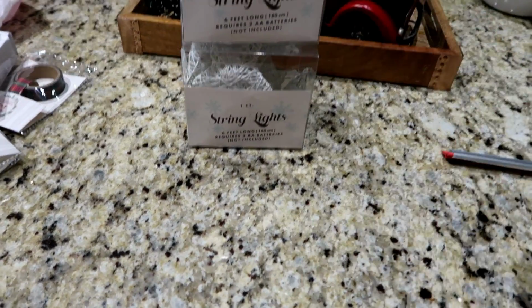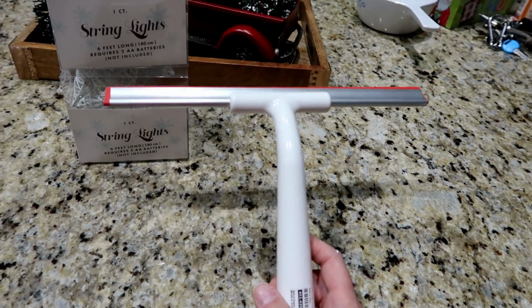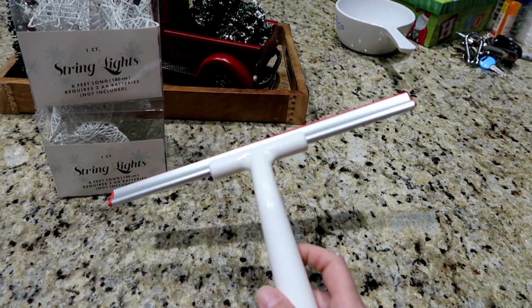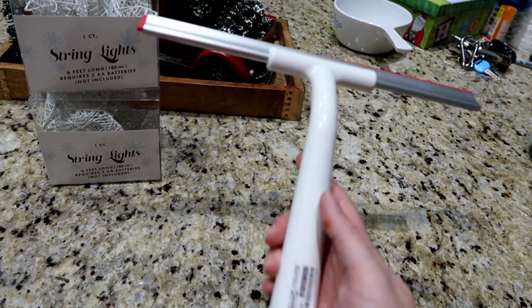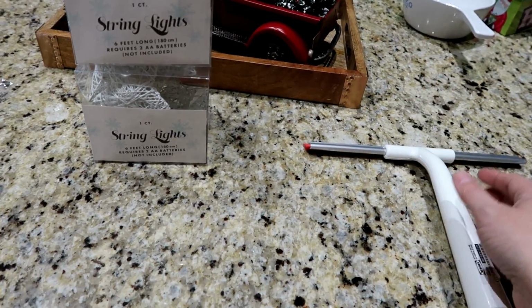So, yep. I did put something that I got at IKEA in my Target bag that I completely forgot about. This is just a squeegee for our shower. I think it was around $2 and something. I can't remember, but I got it at IKEA just to clean our shower glass door.